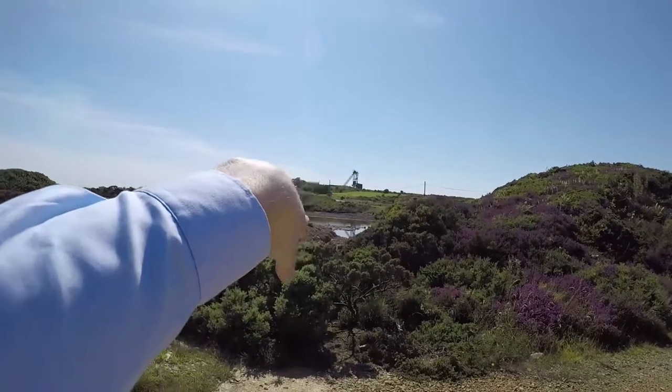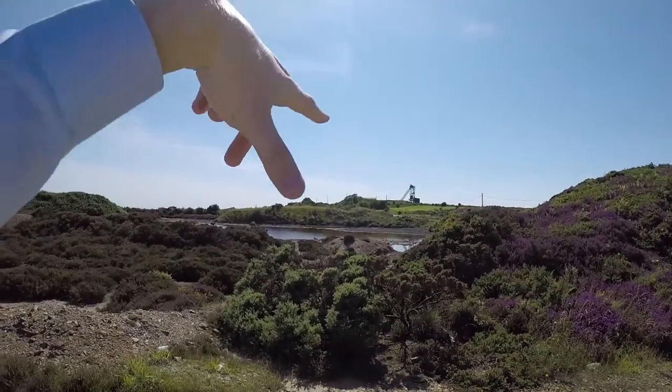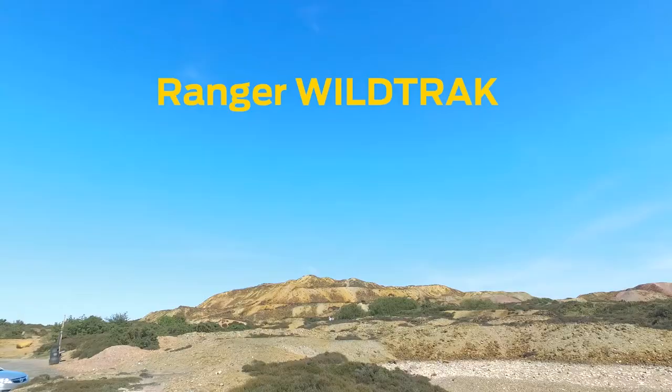Amazing. If we can get that in the background for one of the shots, that would be pretty cool. Parys Mountain, copper mine. This is where we're going to shoot the Ranger.